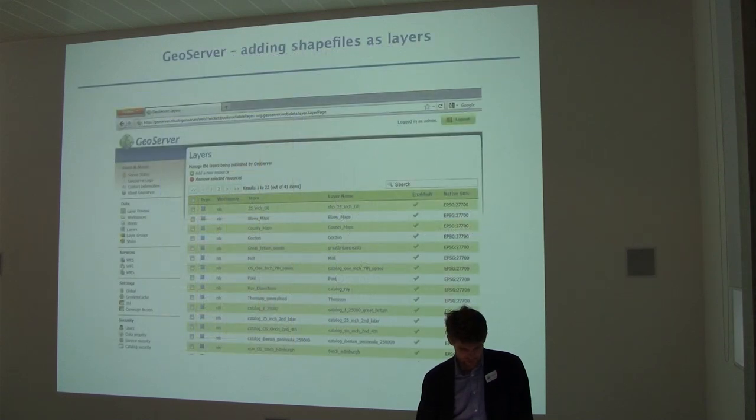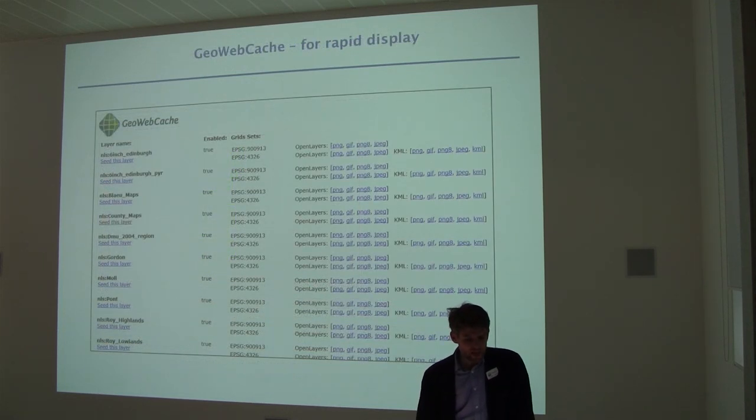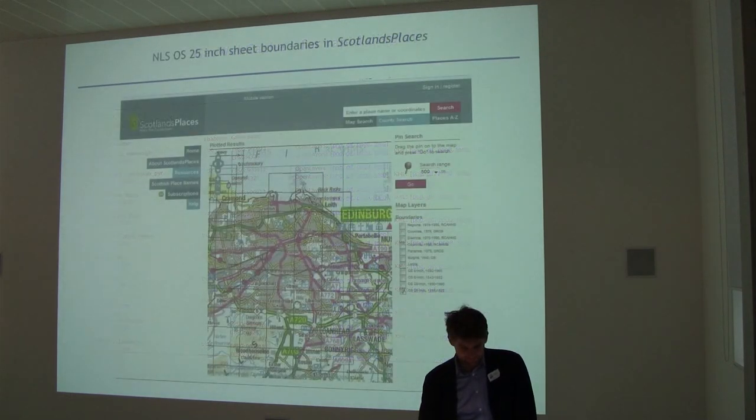Just to illustrate that, this is a screen grab from GeoServer, which we found really nice software. It's a very intuitive, easy graphical interface for incorporating shapefiles, organizing them, and customizing the color that they might display with. And GeoServer is integrated as well with GeoWebCache, which prepares cached versions of the shapefile for more rapid display in a dynamic environment.